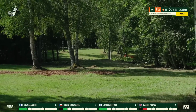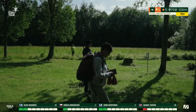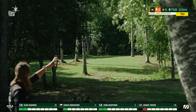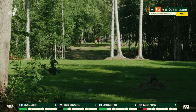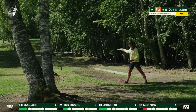Nikola sending it a little bit high through that low gap. He's still going to have a long distance to the green, I think. Very difficult to attack in one. We see Jenni here going for it, relying on that power stand, still a low driven shot right off the roots of the trees. Very nice. And Silva in a prime position.